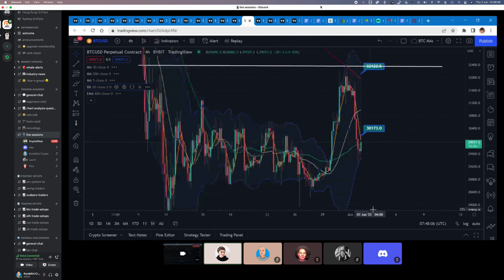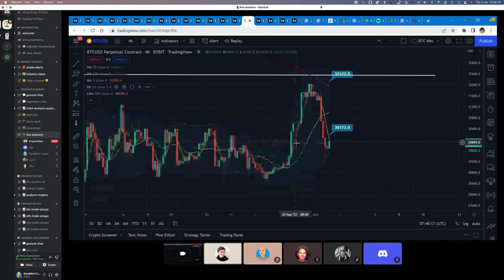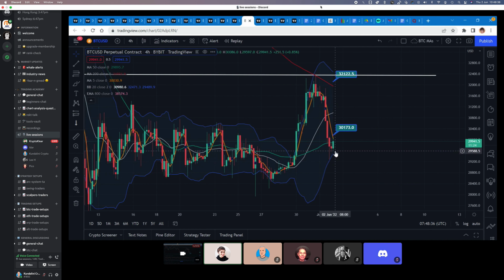If I change to the 4 hour, you will see that the 5 on the 4 hour is the 20 on the 1 hour. It's the 5 coming down over the 50. So again, the invalidation would be closing above this 50 on the 4 hour. It looks like a bullish formation here with this tiny rejection candle and then this green candle.